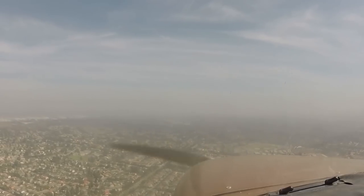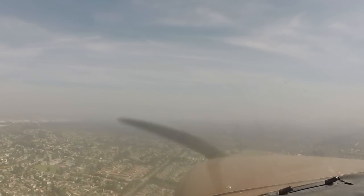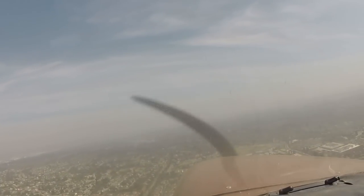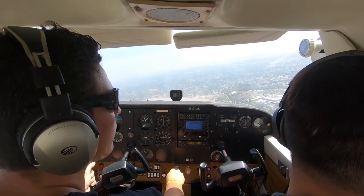Bonanza 3065, Fullerton Ground, runway 24, taxi via Alpha. Cessna 512, runway 24, taxi via Alpha.